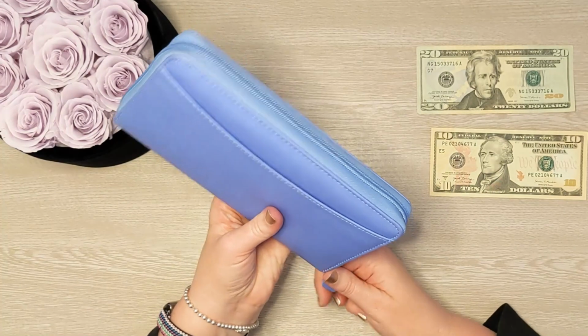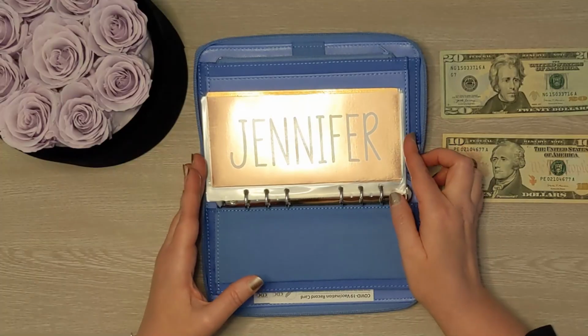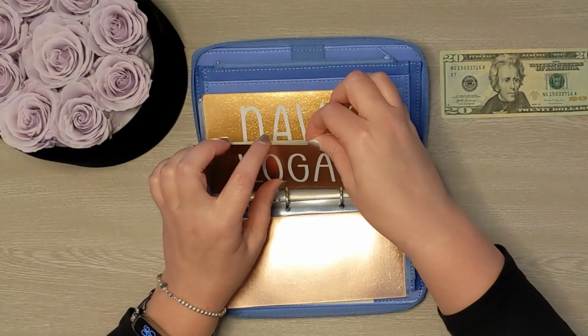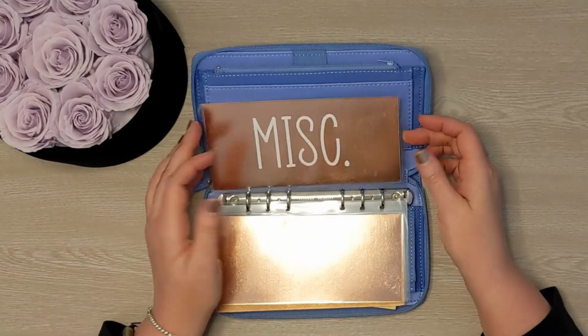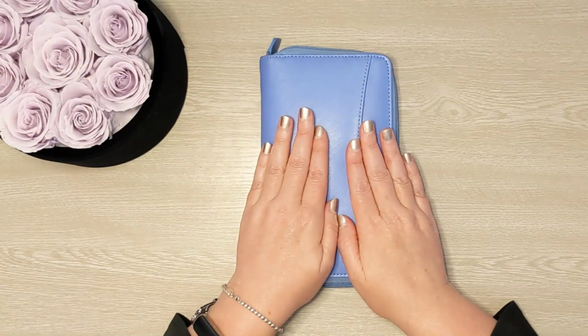Moving on to our cash envelopes. We only have a couple we need to stuff. Okay, so we're skipping my spending money. Logan is still going to get his $10. We're skipping David. Gas is still going to get 20. And we are skipping miscellaneous. Okay, so that's it for the cash envelopes.